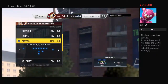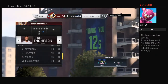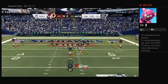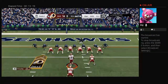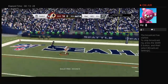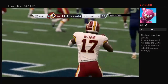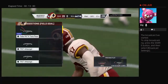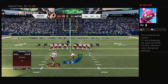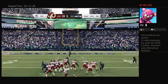Now Washington going to use the second of their 3 timeouts, as they'll stop it with 13 seconds to play in half number 1. They'll come out in the pistol. Here's a quick throw out wide. It's McLaurin. And this is taken in for a Redskins touchdown. Terry McLaurin, as the first half is winding down. And the Redskins are able to stretch the lead out further.